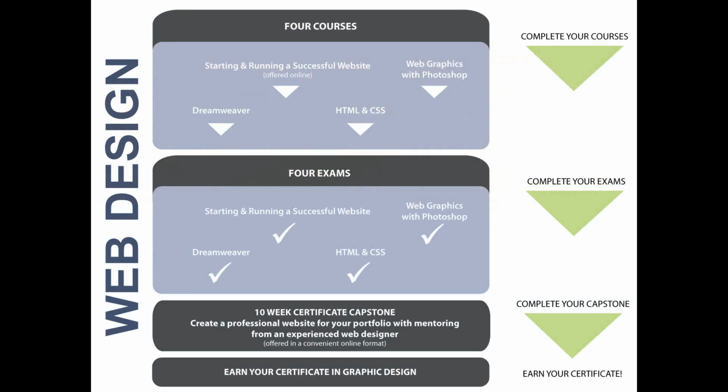So that's the first course, and then there's a course on Dreamweaver, which is the industry-leading software for creating professional websites. There's a course in which we cover HTML and cascading style sheets, which are the 2 core languages used in website design. And there's a course on creating web graphics, which uses Photoshop and a little bit of Illustrator as well. And in that course, you'd learn how to create things like buttons or how to prep digital camera images to go onto a web page, how to design navigation bars, and even mock up an entire web template.